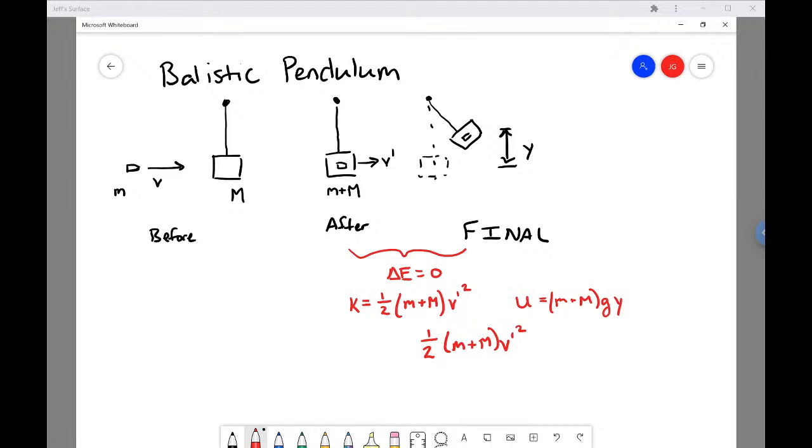So this is V prime, that's my preferred, although somewhat clunky notation for the velocity of the block, the pendulum, and the bullet immediately after the collision. And so one thing we see here, which we saw in the last unit, is the mass is on both sides of this energy equation, so it'll cancel and go away. And we can actually solve then for V prime, which becomes just a function of how high the mass went. So V prime is going to be the square root of 2 times g times y, how high the pendulum rose after the collision.